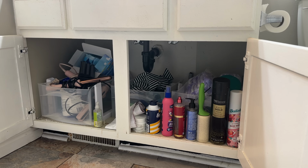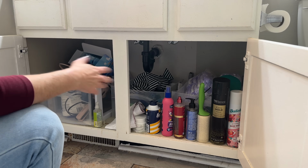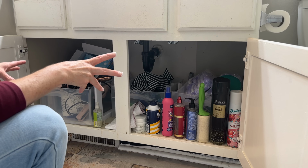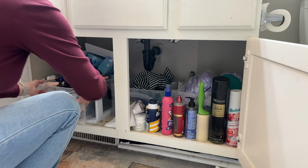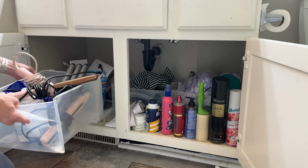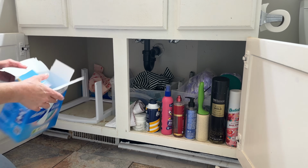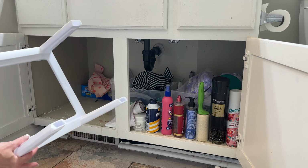I'm sure we'll be able to fit everything because there's really not a lot of stuff. It's just jumbled and needs to get more organized, right? All right. So yeah, let's just take it all out, and then from there we can decide if there's anything that needs to go. I mean, we know this is gonna go already.